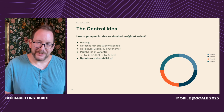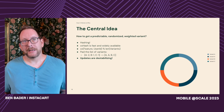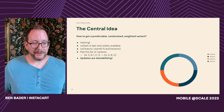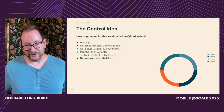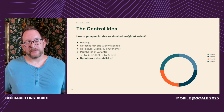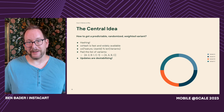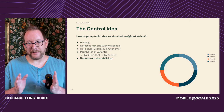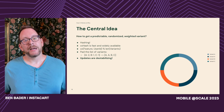I think some backend engineers probably see where this is going too, because this turns out to be a classical problem in storage and networking domains. And the classical solution is something called consistent hashing. There are a number of different algorithms out there. The one we settled on is called weighted rendezvous hash. For me, this is like a desert island algorithm. It does so much with just a very small amount of effort. It's fast, it's simple, and really useful.